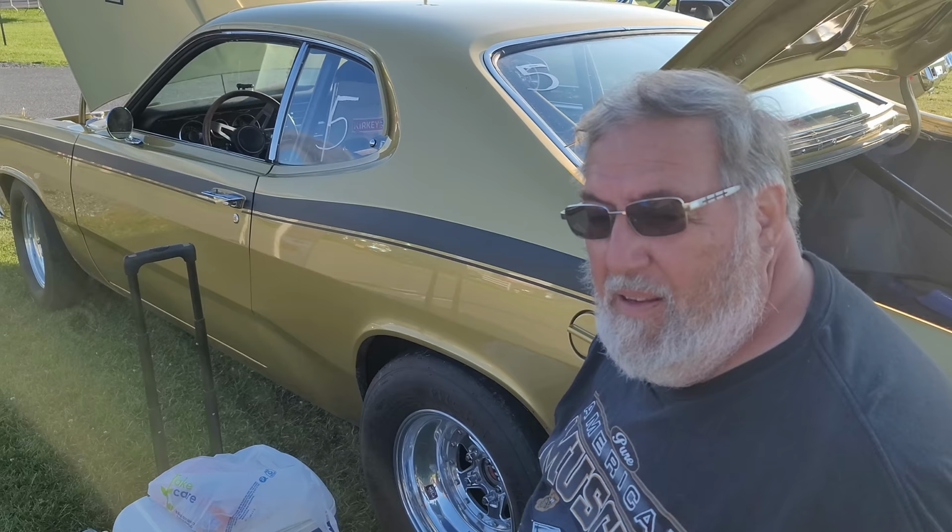Well, it's a 71 Duster that I bought brand new on my 19th birthday. Slant six automatic. It always has been, it always will be. I took the car to a shop and they allowed me to work on it while they worked on it, Sharid Performance.